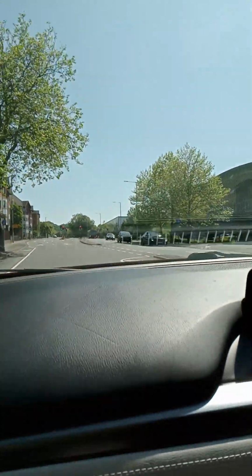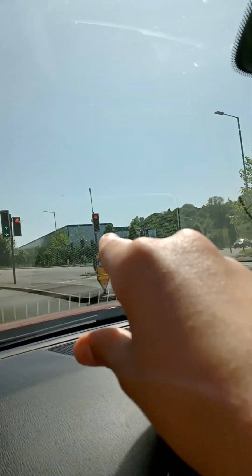Here's some older telling traffic lights. And an ugly TLED. Just there.